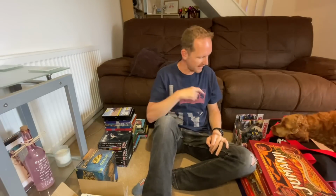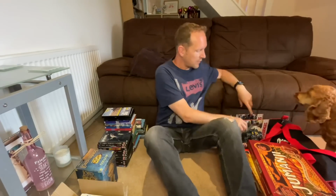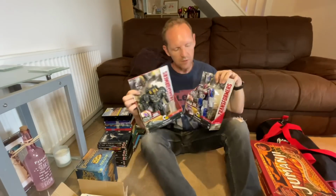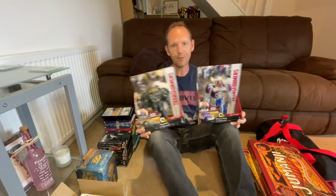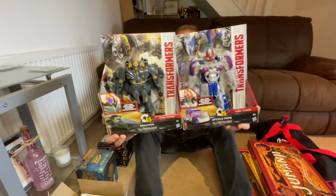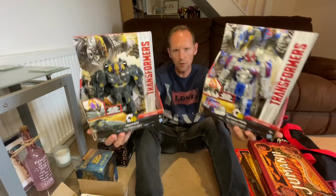What else have we got? Let's take something from this side. Transformers. Now then, let's see what we got. Two Transformers. Now, originally the guy selling these wanted £15 each. Just take a look. There's Megatron and Optimus Prime.